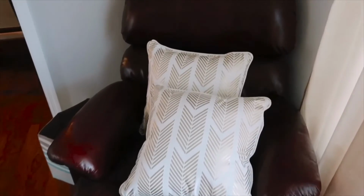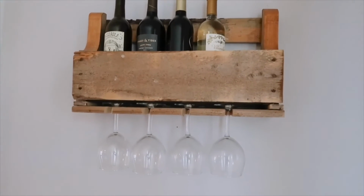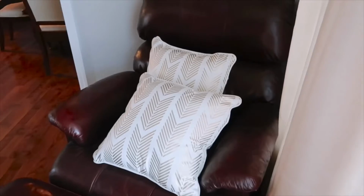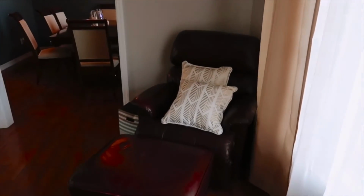Let's get into the next section of the living room. This next section of the living room is actually one of my favorites, and I think it's because it's such a nice place to relax.